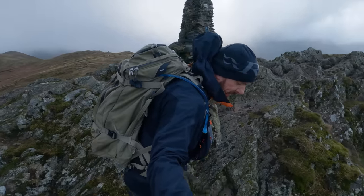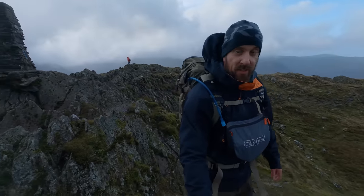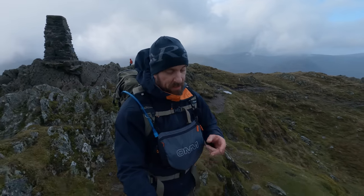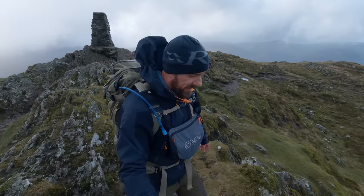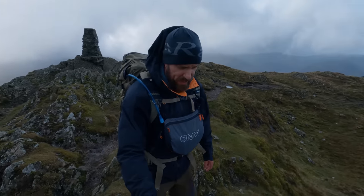So this is the second and final Wainwright of the day. Only two today, Hallin Fell and Place Fell. But I think you'll agree, both pretty special.